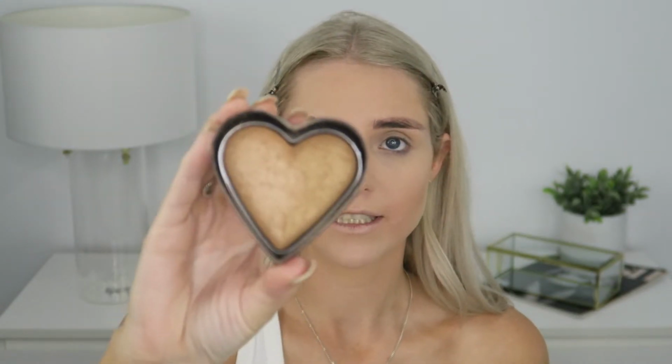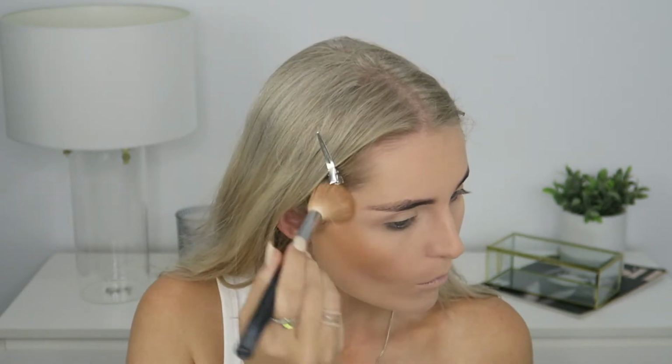Looking snatched. And then I'm going to go in with a bronzer, the Too Faced Sweet Tea bronzer. So it just looks like that. I really like this one, it's really nice. Gives me a nice glow to the skin. Going to do my jawline and down the sides of my neck.